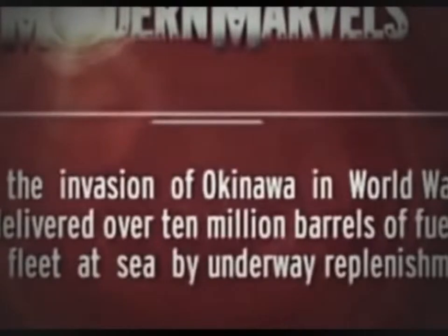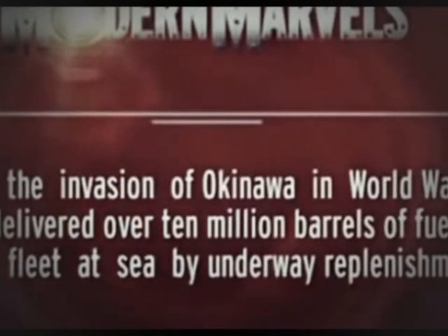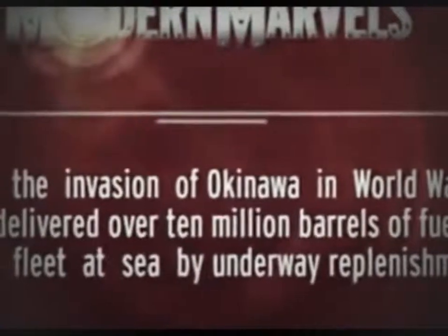During the invasion of Okinawa in World War II, oilers delivered over 10 million barrels of fuel oil to the fleet at sea by underway replenishment. Oil tankers will return on Modern Marvels.